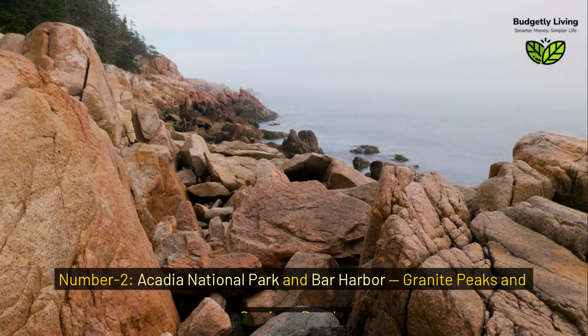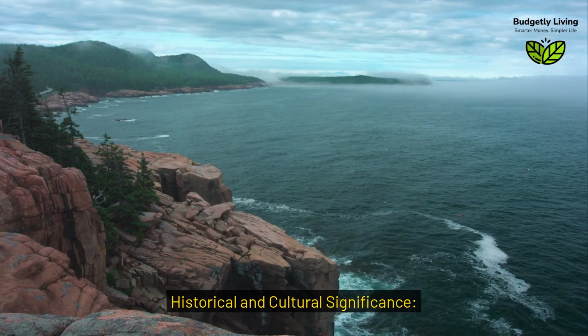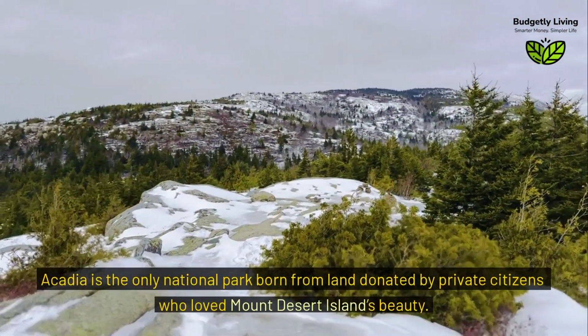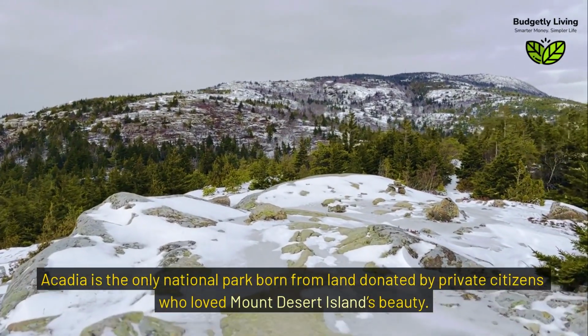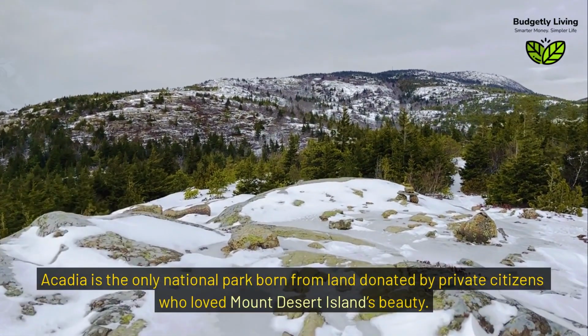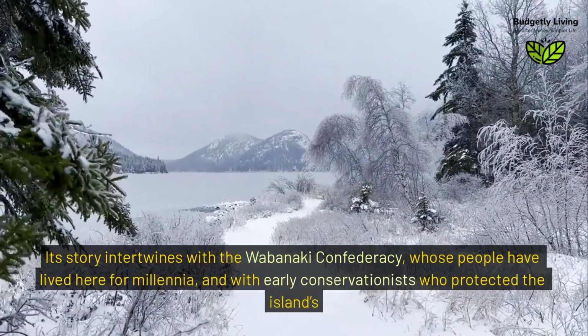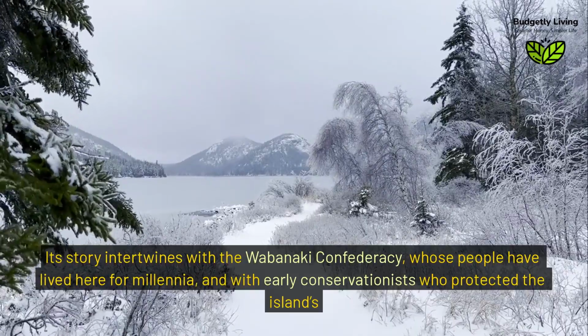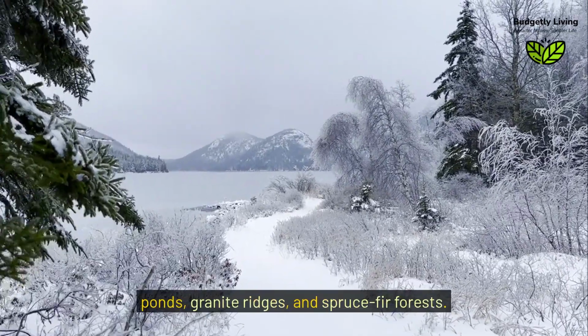Number 2, Acadia National Park and Bar Harbor, granite peaks and carriage roads. Historical and cultural significance. Acadia is the only national park born from land donated by private citizens who loved Mount Desert Island's beauty. Its story intertwines with the Wabanaki Confederacy, whose people have lived here for millennia, and with early conservationists who protected the island's ponds, granite ridges, and spruce fir forests.